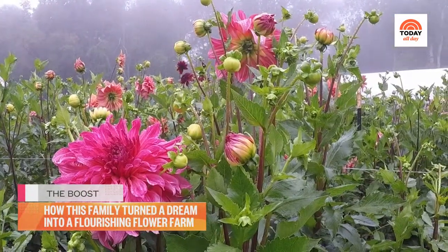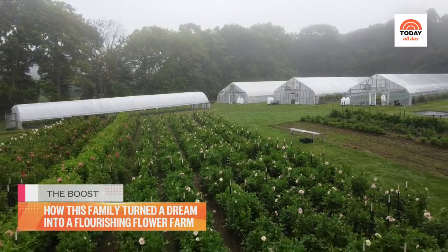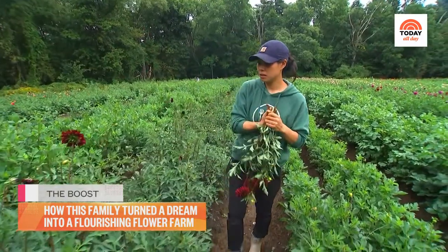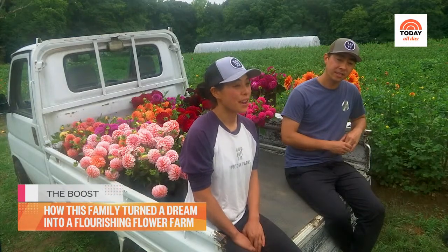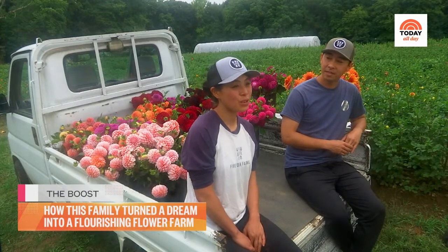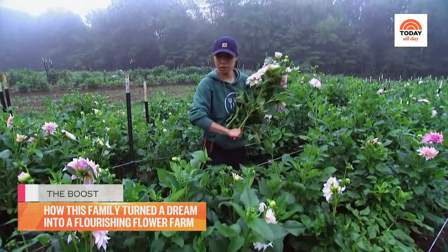Flowers to me, it just makes people happy. It's food for the soul. Tucked away in the woods of Upton, Massachusetts is a childhood dream come true. In elementary school, when the teacher would ask, like, draw a picture of your dream job, I drew myself picking strawberries. In a way, I knew I really, really, really wanted to farm.